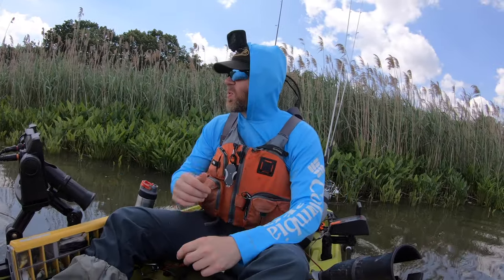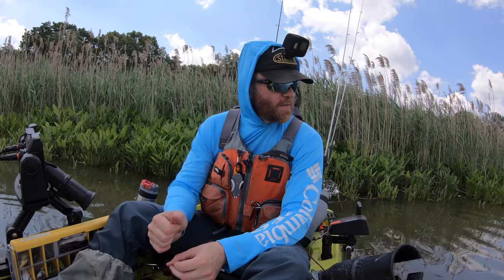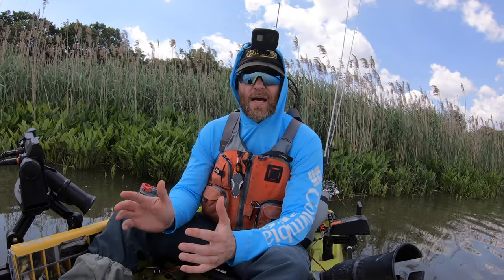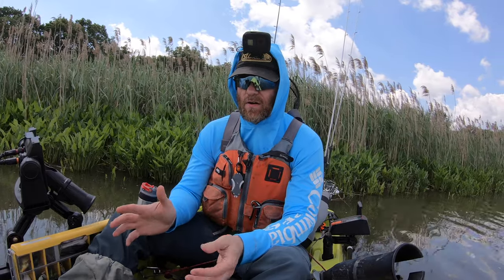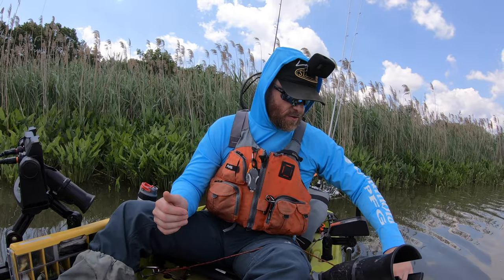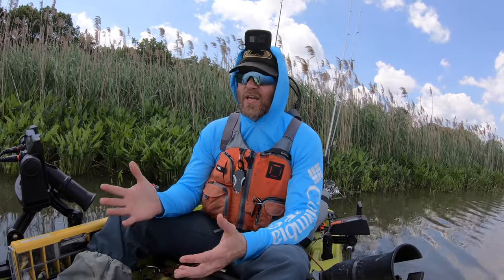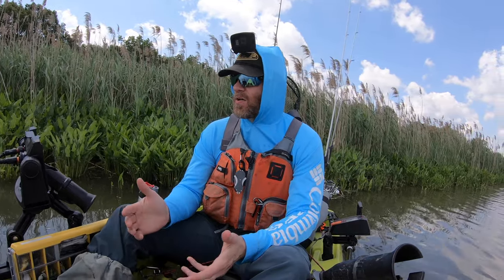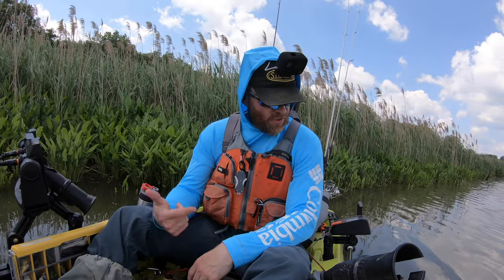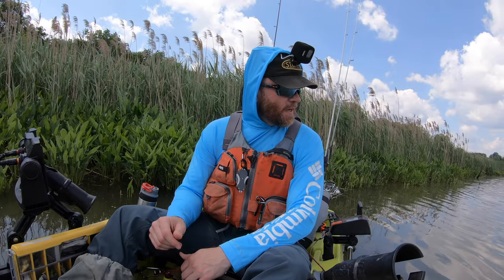So I've been out here exploring a new location, a new area. And I've probably been on the water for 4 or 5 hours. And really, I haven't been fishing all that hard. I've really just been trying to find nooks and crannies and places that look fishable. Today I've caught a small largemouth bass. I caught a 24-inch catfish, and I caught this snakehead.